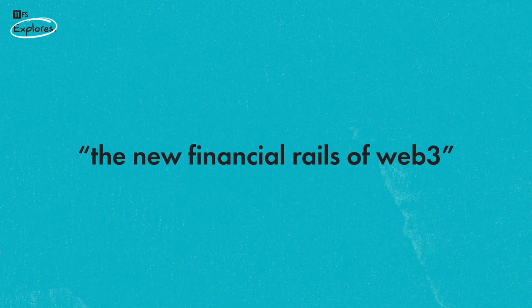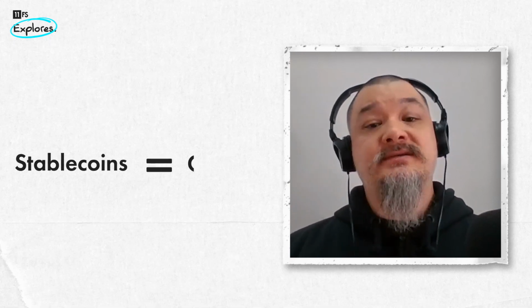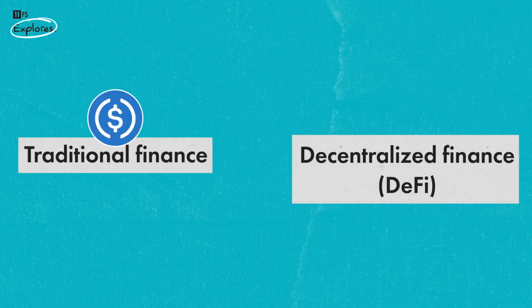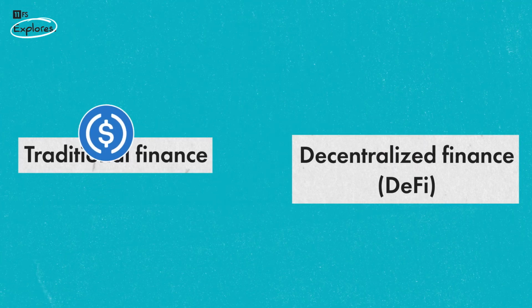As early as we are, stablecoins are shaping up to be the new financial rails of Web3, with the likes of Stripe, Visa, MasterCard, and Twitter working to incorporate them in the day-to-day business. Stablecoins are not to be confused with CBDCs, the central bank digital currencies. While countries and central banks are working to determine what type of CBDCs they will work with, crypto has already moved ahead and is making stablecoins this transitional mechanism between traditional finance and DeFi.